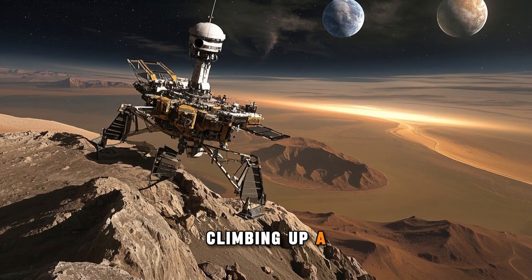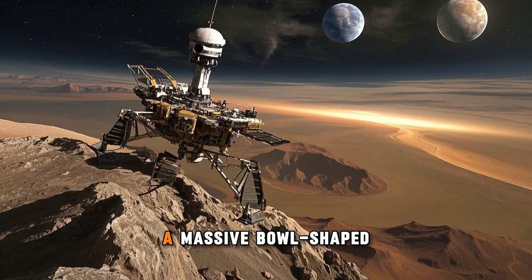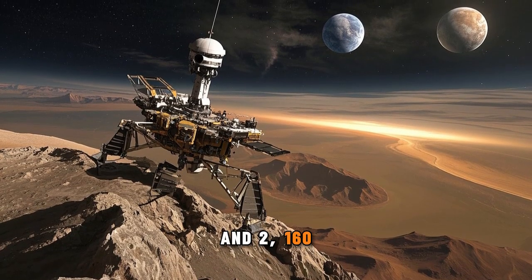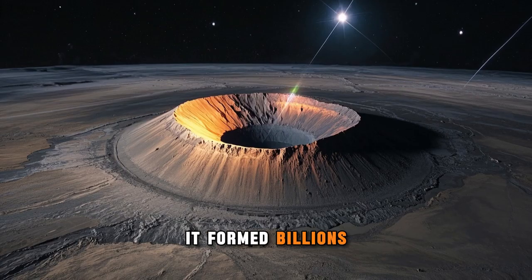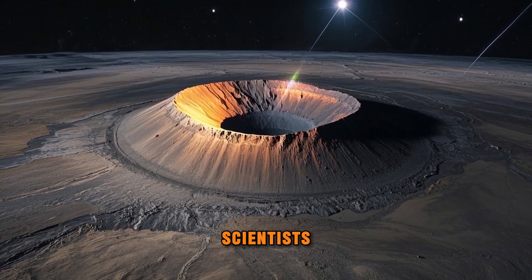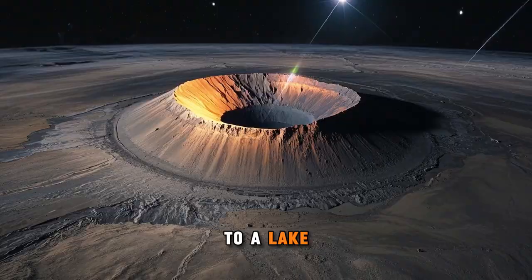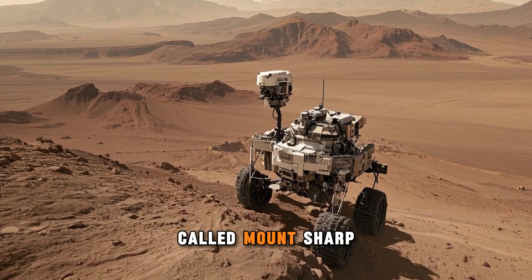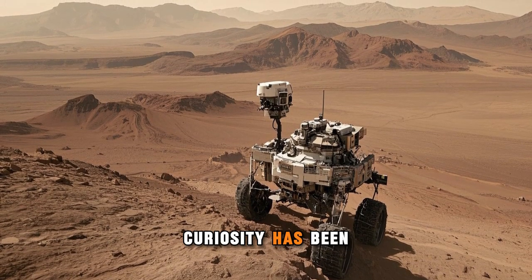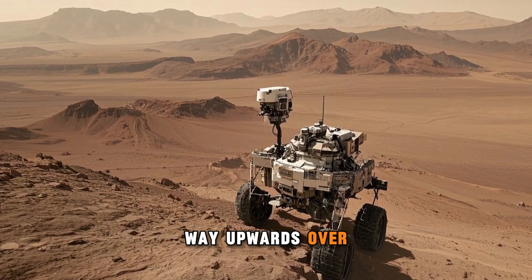Curiosity is currently climbing up a giant hill inside Gale Crater, a massive bowl-shaped depression that's 96 miles wide and 160 feet deep. It formed billions of years ago after a large object slammed into the planet, and according to scientists, it may have once been home to a lake. The crater's central peak, called Mount Sharp, is also known as Aeolis Mons, and it's here that Curiosity has been steadily making its way upwards over the past decade.